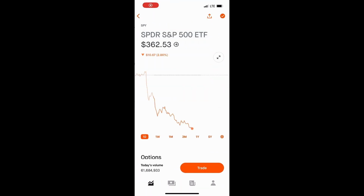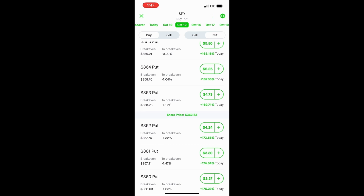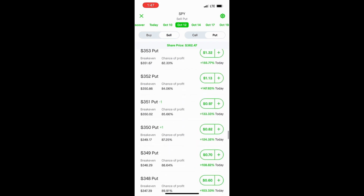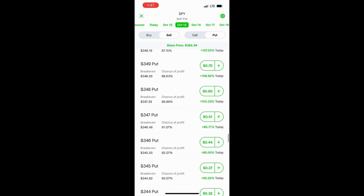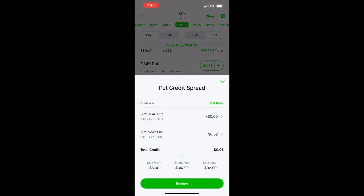And the final trade of this week is another SPY put credit spread. We made this trade again on last Wednesday, the same as the previous SPY put credit spread. As the market fell, we were able to go even further out of the money. So we could see here that we go down to the 347, 348, and actually we're able to collect the same amount of premium as before.